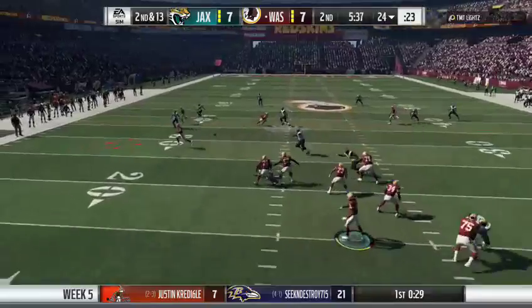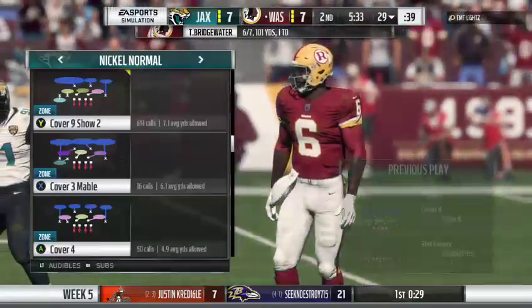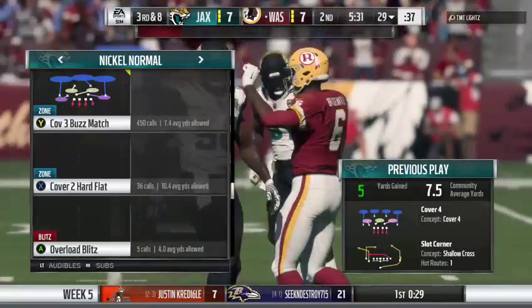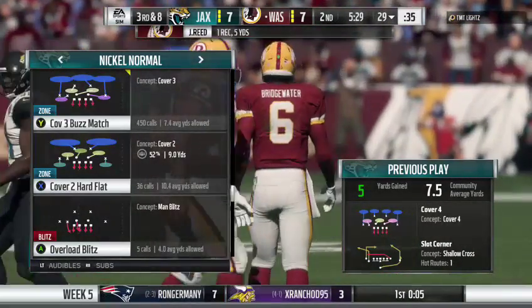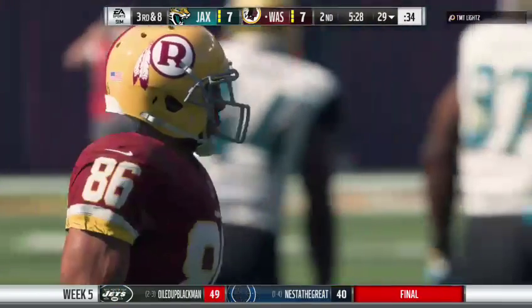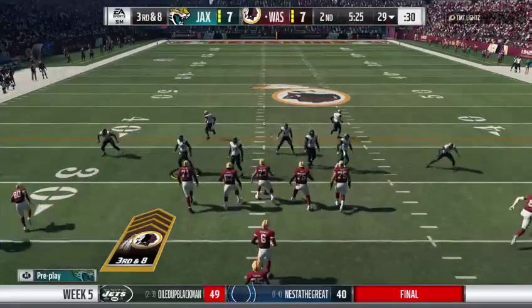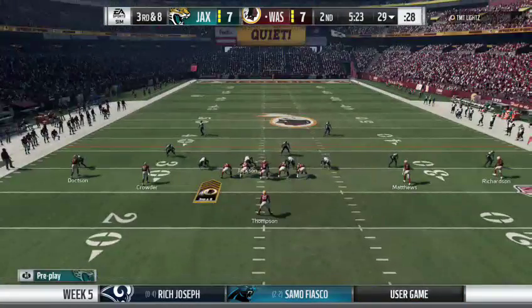Bridgewater now. Out to the left here to Reed. That catch good for 5. It's 3rd down. When you execute a drag or a crossing route really well and give them a chance to let it develop a little bit, you can gain some significant yardage hitting your tight end on that one.